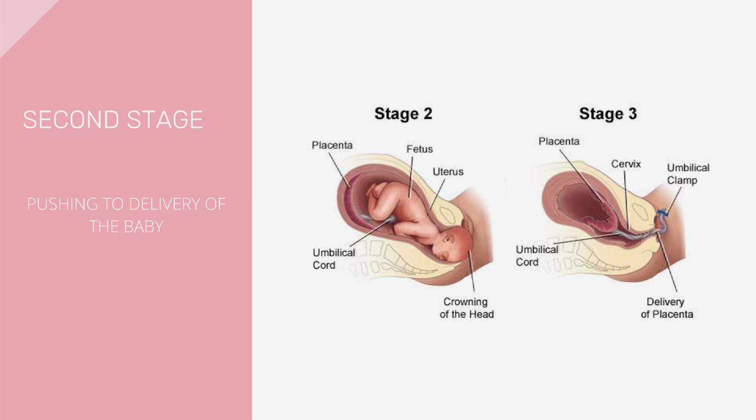And you'll see from the picture that the baby's face is facing the mother's back. This is called the anterior position for birth, and this is just the easiest way for the baby's head to be born. And the head will be the largest diameter that needs to fit out through that pelvic outlet or vaginal opening. So once we can push and get the baby through and the baby's crowning, that means that we can actually see a portion of the baby's head at the pelvic outlet when the mother's pushing.